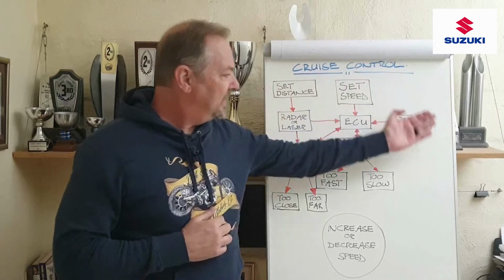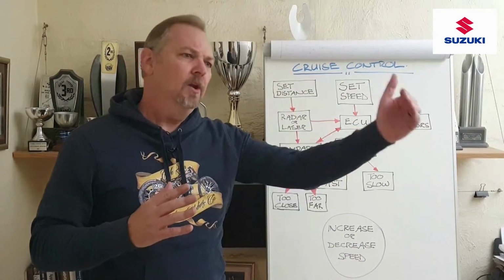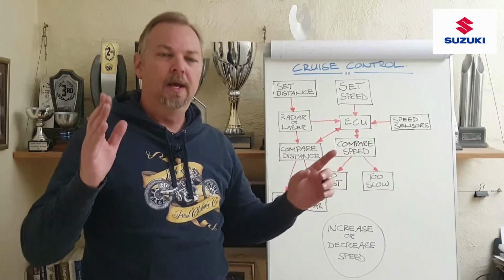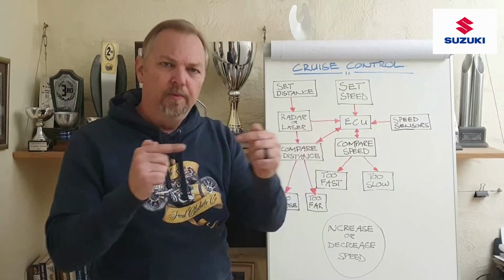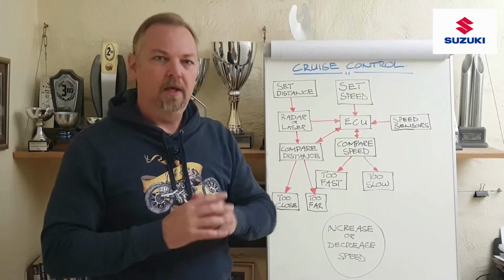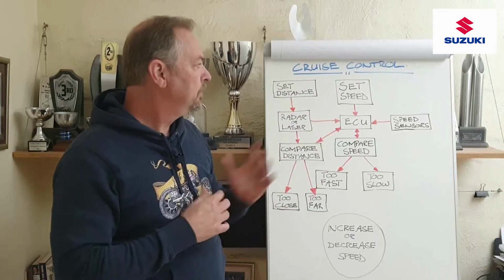So in basic terms, what we have is a closed loop system in terms of software. In older models where we still had a cable-driven system between our accelerator and the throttle body, we used to have an actuator that would obviously regulate the movement of that cable and accelerate or decelerate the vehicle accordingly. Those systems didn't regulate brakes whatsoever. It was simply regulating the speed that we set.